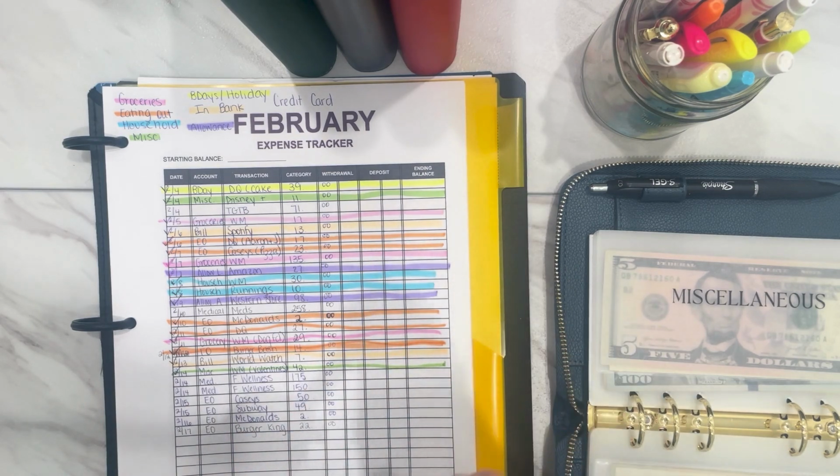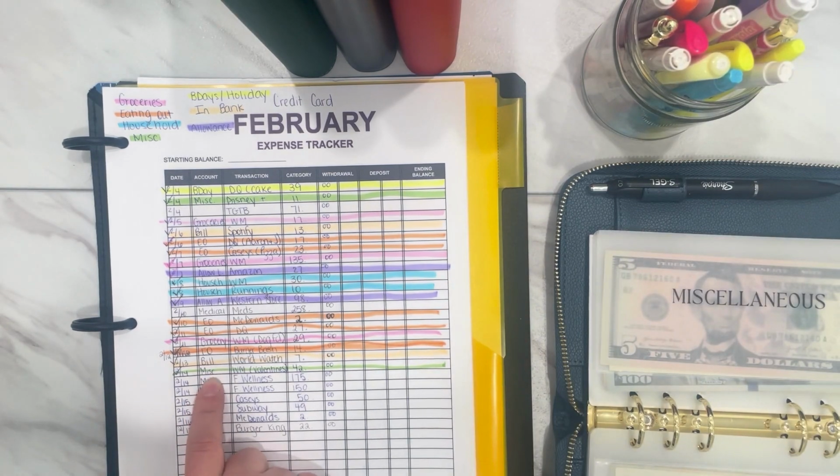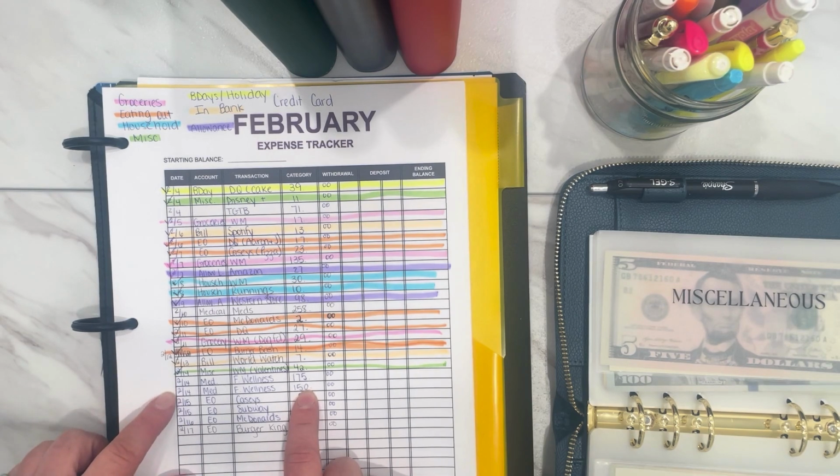And then the next couple of charges are some medical charges for a couple of appointments that my husband had. And I'm just gonna leave those blank. We have a buffer in our checking account. We have some money in savings, but we don't have a miscellaneous or a medical envelope just yet. So I'm gonna leave those blank for now.